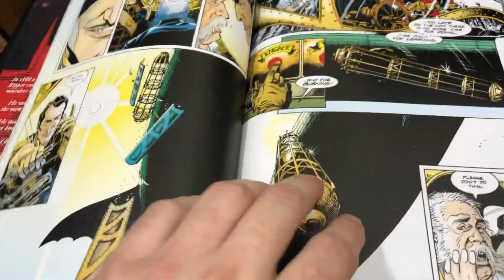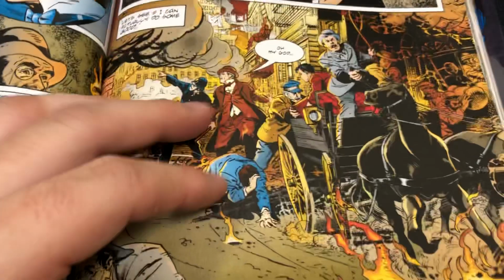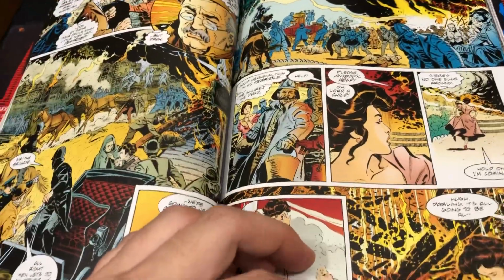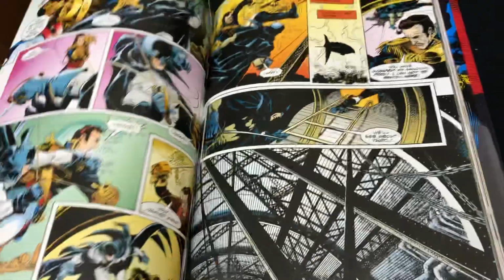I almost liked this better than the first one, just because the story was that much more pulpy and ridiculous, and falling out of an airship. That's fun stuff too. Nice little horse chase scene through the fire and the wreckage of the fair as Batman saves the day and rescues everybody. Beautiful action adventure right here.